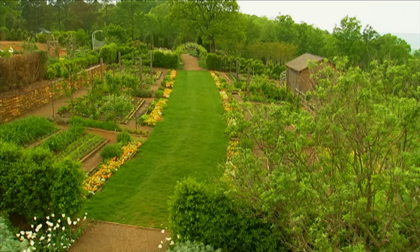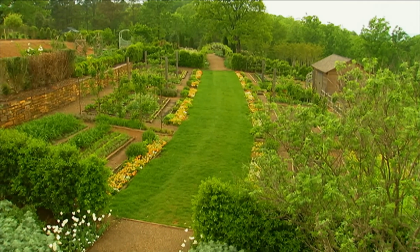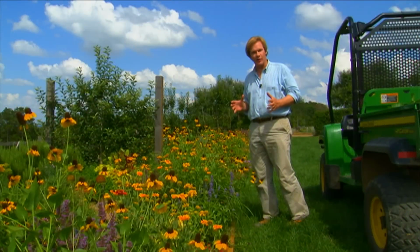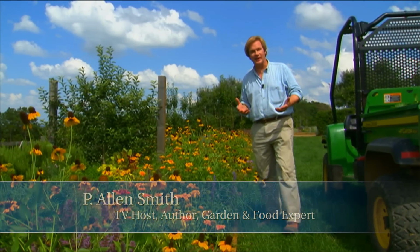You know, what I love about these flower borders is that they are so successful. This year, we wanted to pack in even more color than last year using a variety of perennials and annuals, and we've certainly done that.